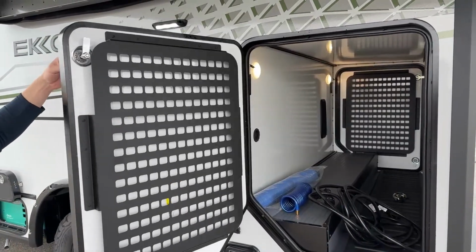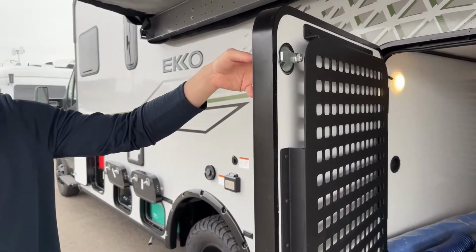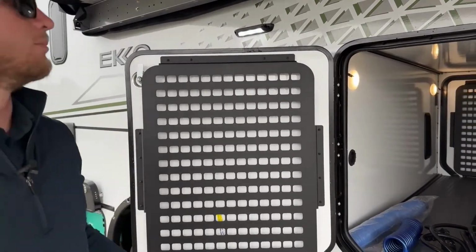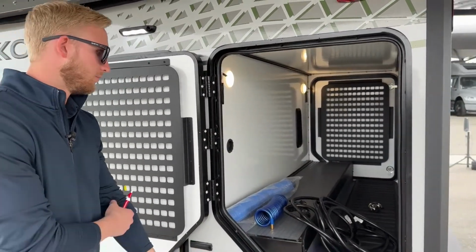And just to show you how well insulated they are, all of our latches are going to be these little compression latches where you'll see as I turn this, the final turn will actually pull it in. So what that will do is it'll compress it into this little rubber gasket seal right here and just seal all the air in there, keep any water from getting in.